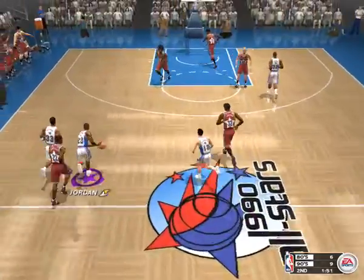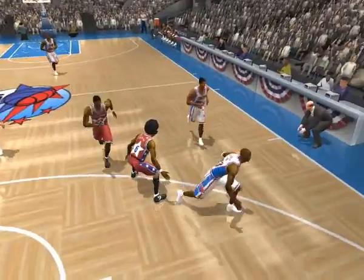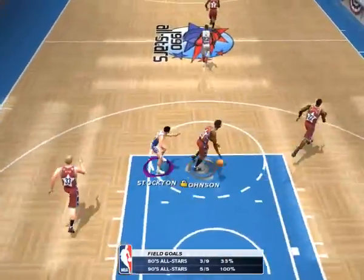Stockton will bring it up court. Jordan with a little crossover. Oh, baby, that got everyone out of their seat. That's 8 points for the former North Carolina Tar Heel. The assist to number 12, John Stockton.